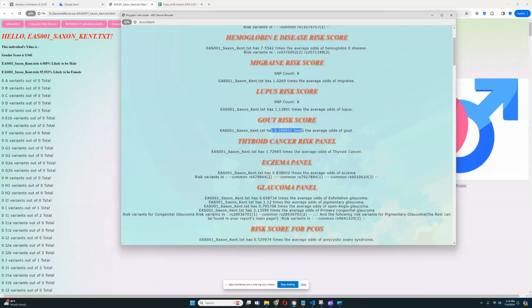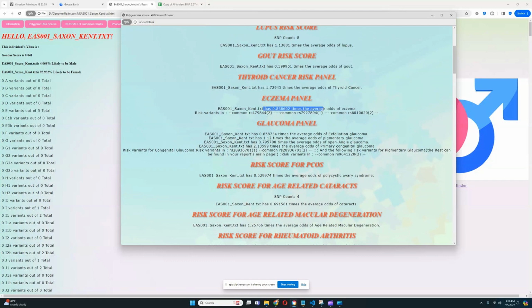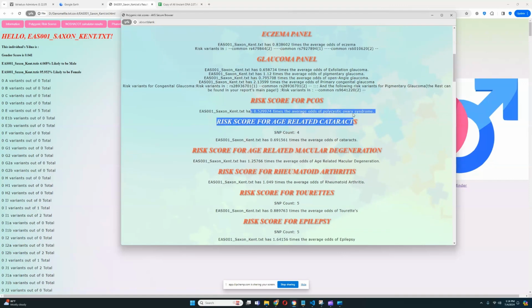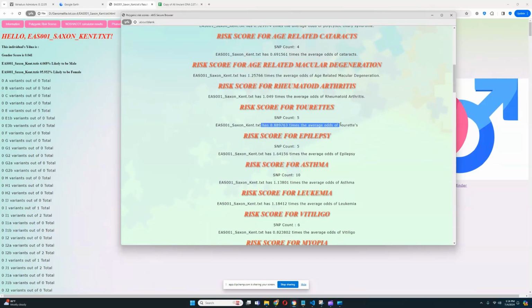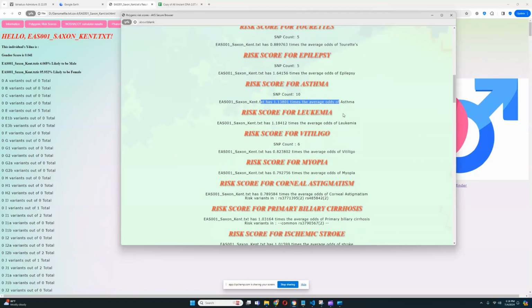She has a very low score for gout. She has a high score for thyroid cancer. She has a low score for eczema. She has a low score for exfoliation glaucoma. She has a high score for primary congenital glaucoma. She has a low score for polycystic ovary syndrome. Good for her. It's actually quite relevant because she's a female, so a low score for polycystic ovary syndrome is definitely good for her. Low score for cataracts. Above average score for age-related macular degeneration. Below average score for Tourette's. High score for epilepsy. Above average score for asthma.